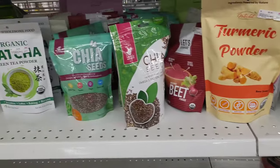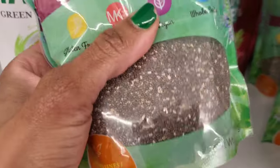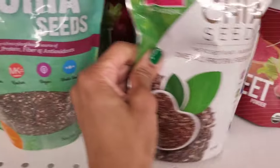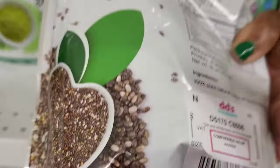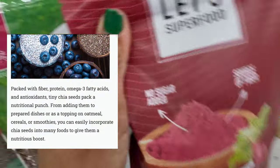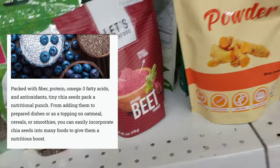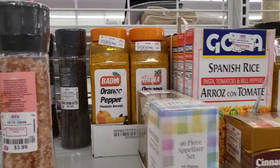Over here, we know it's everything simple. And y'all know I always speak of chia seeds. So you can go right in here and get a pack of chia seeds for $3. And they have a different brand, a bigger bag for $4.50. Yes, I keep some chia seeds in my lunch kit. You can just sprinkle those on. They add fiber and help you feel full.